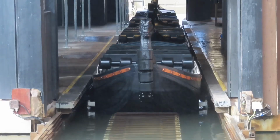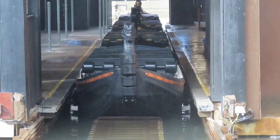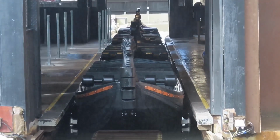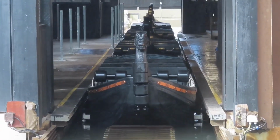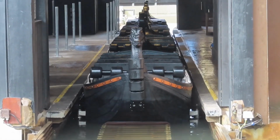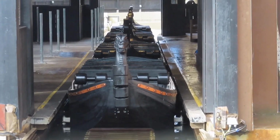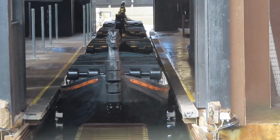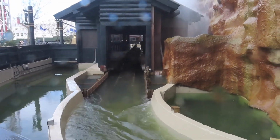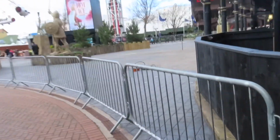Some of the boats, and only some of them, are going around with sandbags on in the same way that the big one does when that is testing. And some of them are not, so I guess that's just part of the testing. They'll test some of them with a bit more weight and some without that extra weight. But that is not new. That was happening last week. But what's new? Show us something that you didn't show us last week.